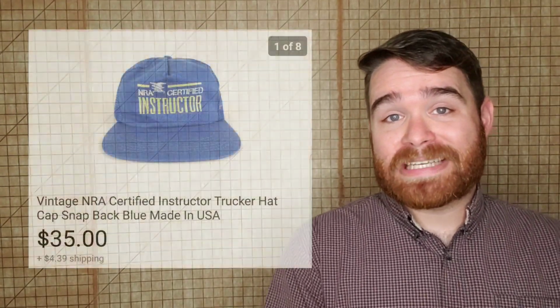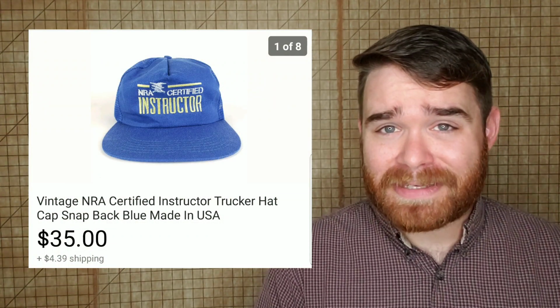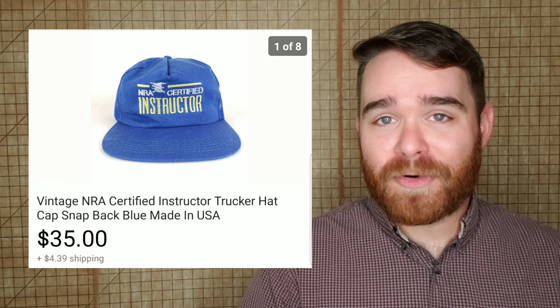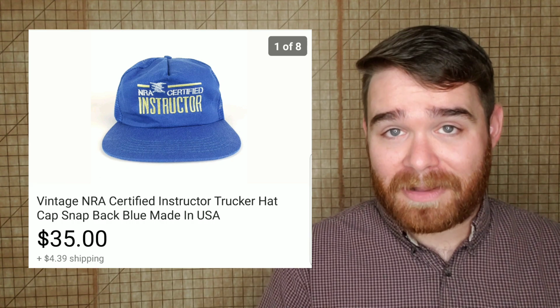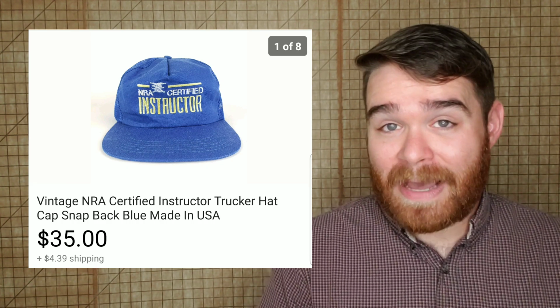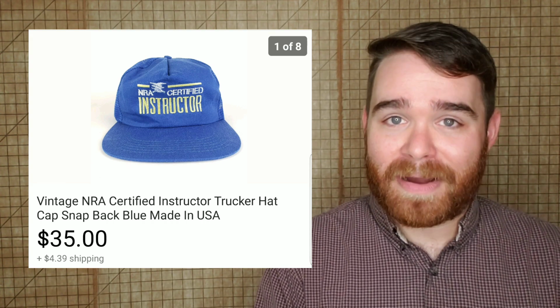This NRA hat I picked up at the Goodwill bins like 2 weeks ago. I only paid maybe 10 cents for this. The stuff is super cheap at the bins. When I researched some comps, I found out that NRA stuff is super hot. You can sell just blank NRA patches not attached to anything for like $25, $35. So I listed this hat at $35 with the buyer paying shipping just to see what happens, and it sold in about 5 hours for full asking price, $35 plus the buyer paying shipping.